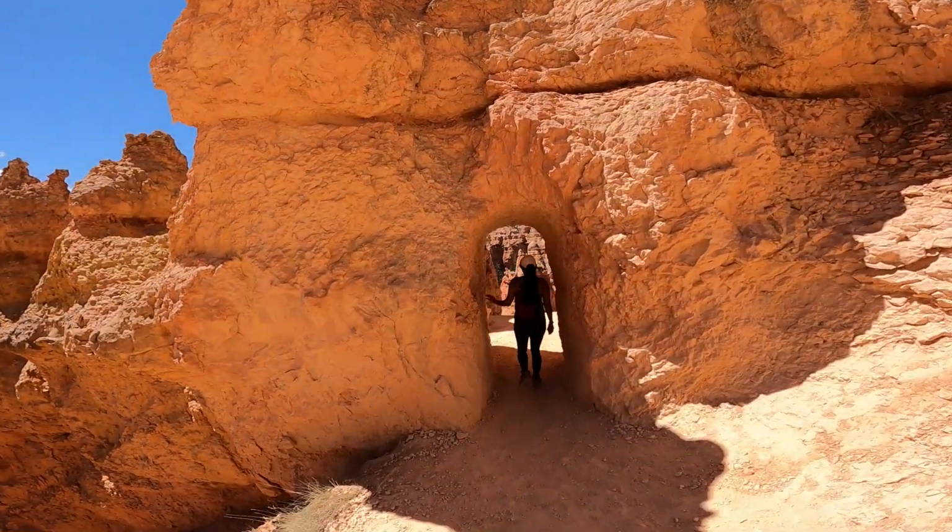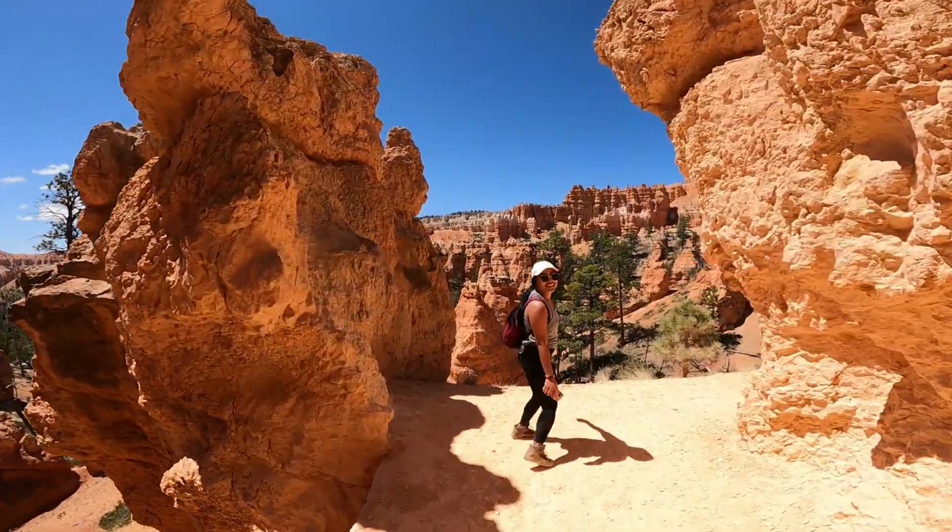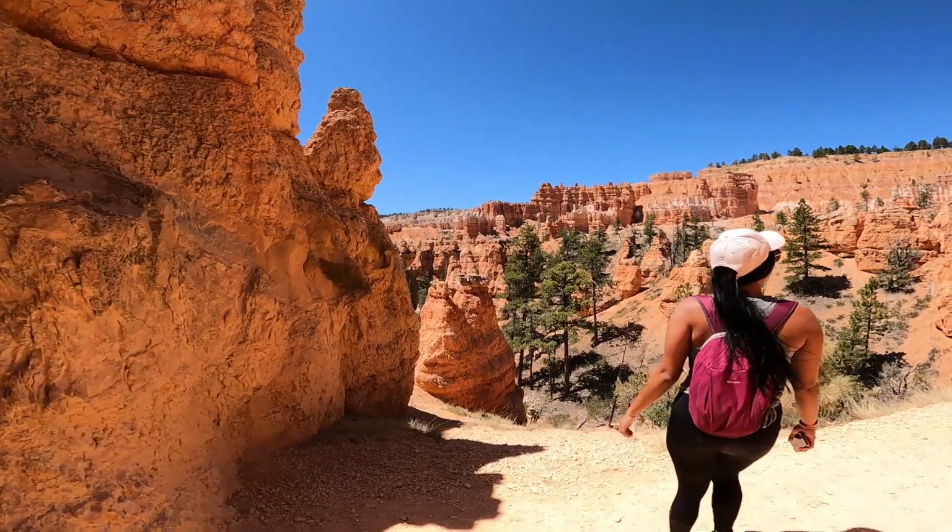From Sunrise Point, you can complete the Queen's Garden Trail, where you pass through some natural arches while seeing several amazing hoodoos that have been carved out by the elements over time.